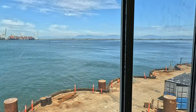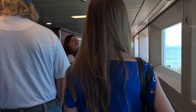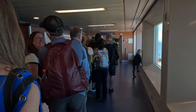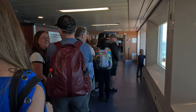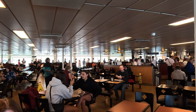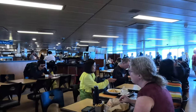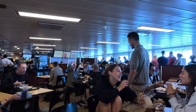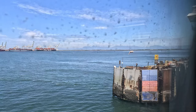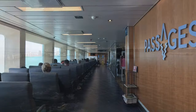Because it was right on lunchtime, we made a beeline for the cafeteria and grabbed something to eat. The cafeteria is quite large and seats many, many people, but my advice would be to line up in the queue because the queue gets longer and longer as the sailing progresses. It's best to get there early, grab a seat, and enjoy a nice lunch. There wasn't much in the way of gluten-free foods, but I made do. After lunch, we went and explored the ship.